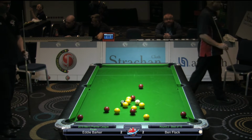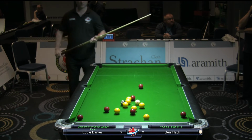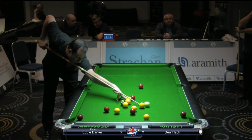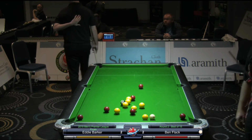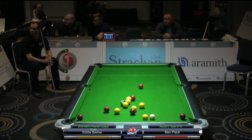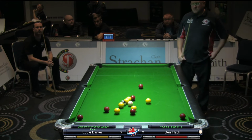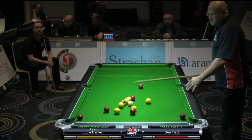Actually, things looking relatively open now. That's not turned out too well from Eddie's point of view. He's opened up the red at the top of the cluster. The one at the back looks like it might go, albeit it's going to be quite hard to get to. So that cluster partially dismantled now.